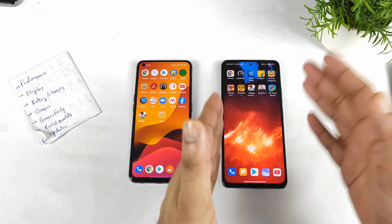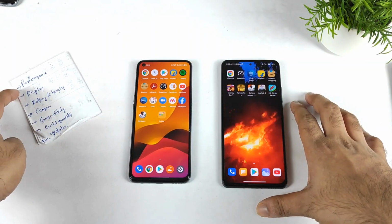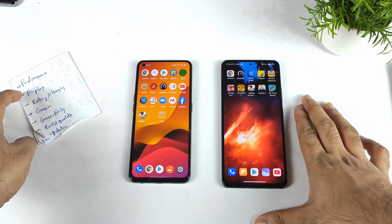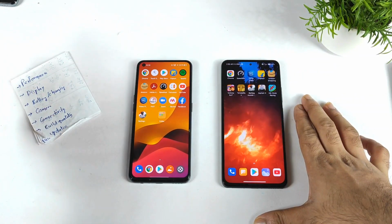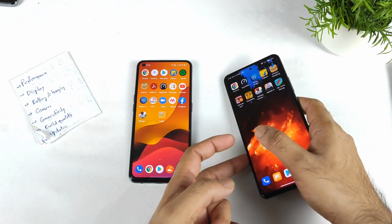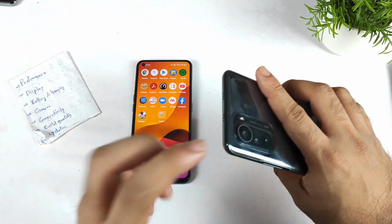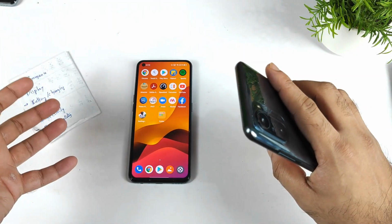Now, what are the advantages of the Mi 11X device? They are performance, display, and I think battery backup a little bit, but not huge. On performance, the main reason is the Snapdragon 870 chipset in the Mi 11X device, which is really more powerful than the Dimensity 1200.